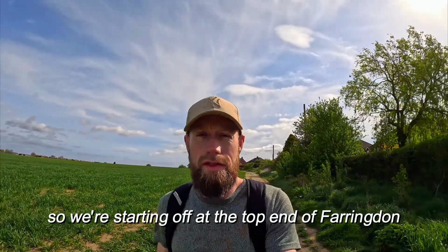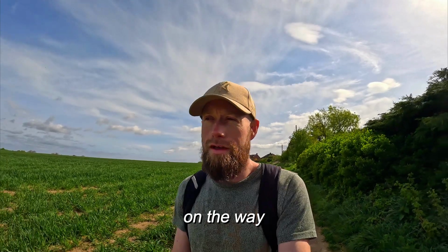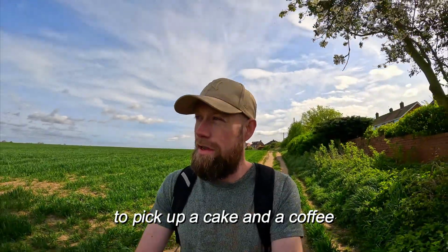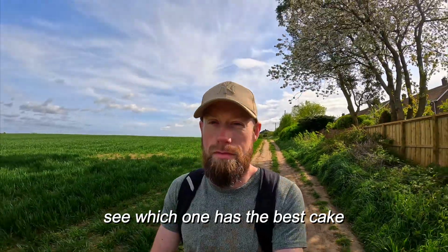Right, so we're starting off at the top end of Farringdon. Going to be making our way to Penshaw Monument. On the way, we're going to be heading into Love Lily's and then across to the Penshaw Tea Rooms to pick up a cake and a coffee. And we're going to have a little bit of a challenge, see which one has the best cake.